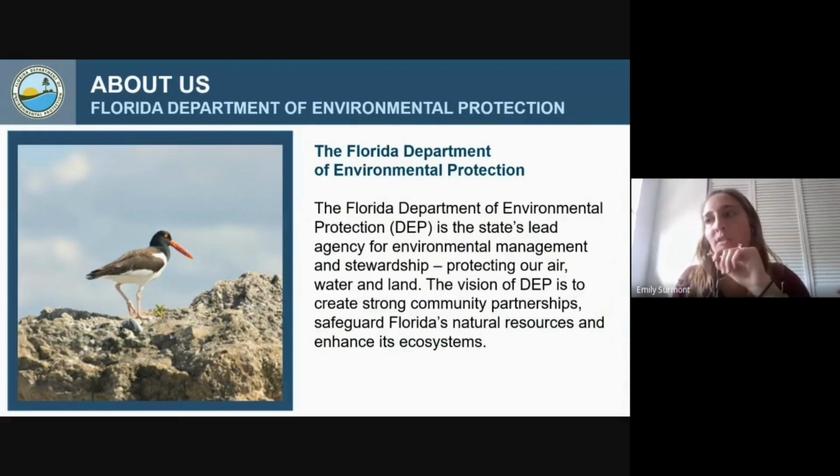So I work for the Florida Department of Environmental Protection. Like the name sounds, that's our state agency in Florida that's in charge of protecting our air, water, and land. In DEP, we have state parks. If any of you have been to any of our state parks, that's through DEP. We also do environmental permitting, and those guys at the permitting office are doing their best to make sure that we're developing Florida sustainably and that none of our animals and resources are being harmed by development and construction. But I work in the Office of Resilience and Coastal Protection.